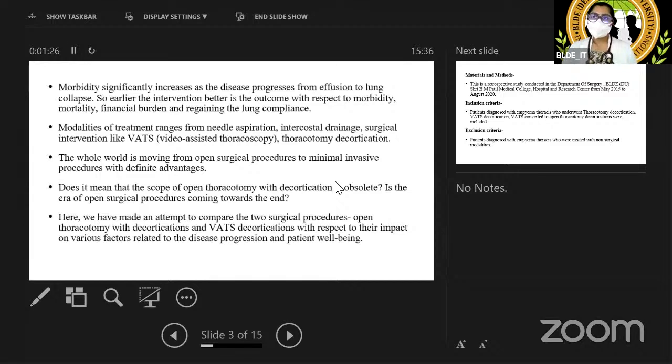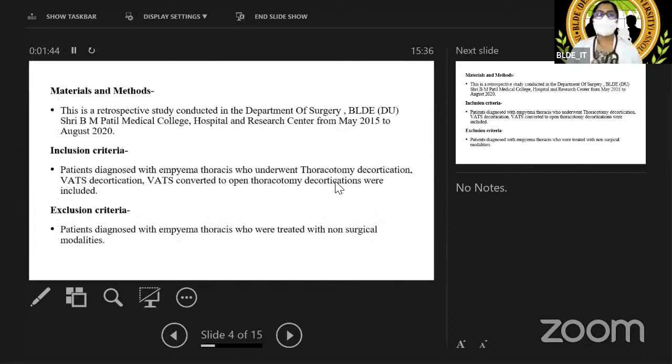While the whole world is moving to minimally invasive procedures, does it mean that thoracotomy decortication is obsolete? But what we see here is patients presenting in late stages of tuberculosis. Hence, what we conclude is that thoracotomy with decortication might still be an effective method of treating this condition.